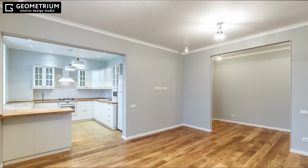We say that the light in living rooms should be warm, about 3000 Kelvin. Why is it so important to make lighting multiplex? Because otherwise, the interior looks flat. That is, when there is the same illumination throughout the room, it looks cheap.